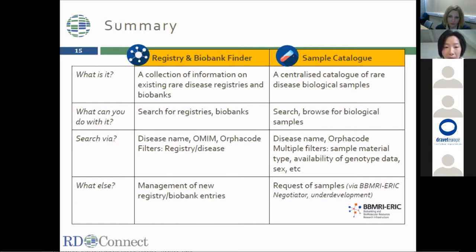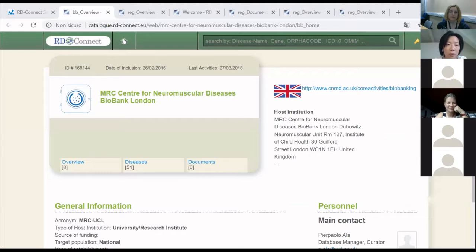Question from the Dravet Federation: how can we join the RD-Connect platform if we have a registry? Okay. So if you wish to list your registry in the Finder, you can propose yourself. So let's see. I'm back at the URL.